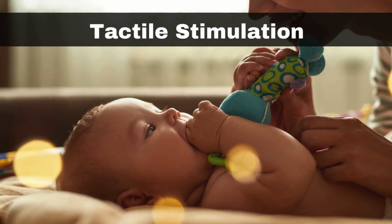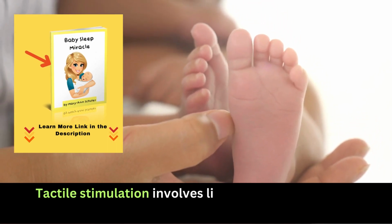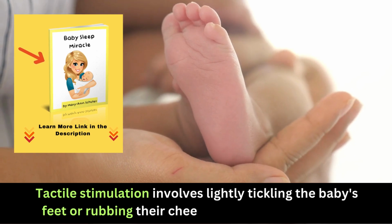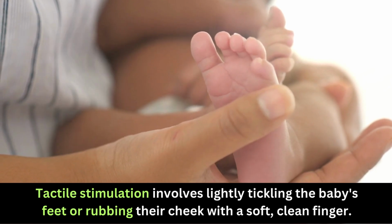Tactile stimulation. Tactile stimulation involves lightly tickling the baby's feet or rubbing their cheek with a soft, clean finger. These sensations can be both intriguing and comforting for the newborn. Pay attention to their reactions, and if they respond positively, continue with these gentle touches to gradually awaken them.